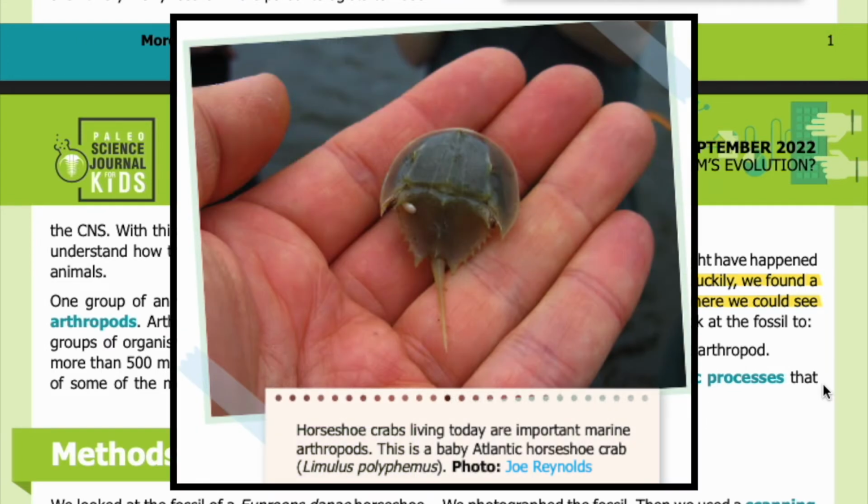Horseshoe crabs living today are important marine arthropods. This is a photo of a baby Atlantic horseshoe crab, Limulus polyphemus. It is being held in a person's hand. You can see the helmet-like head, the abdomen, and then the telson, or tail.